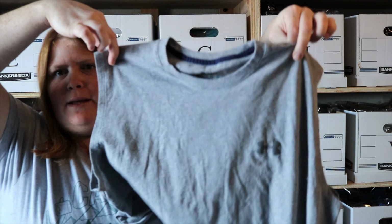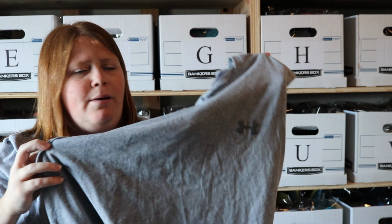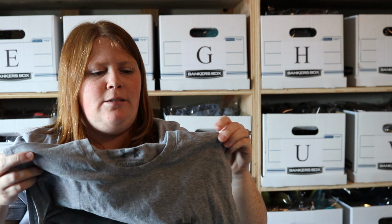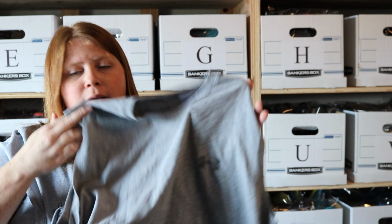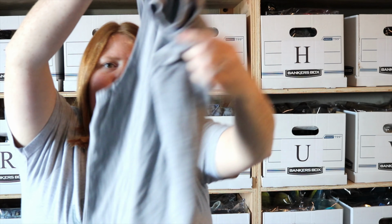Next up, this is just a men's gray Under Armour tank top. Nothing too fancy, but Under Armour men's stuff sells really well for me, so I usually pick it up when it's just a couple bucks. So yeah, this will probably sell $18 to $20. It's a men's size large. And it is a nice stretchy material. I know a lot of Under Armour stuff is polyester, which, let me check the fabric tag. Yeah, this is a cotton spandex blend, so it actually feels really nice.